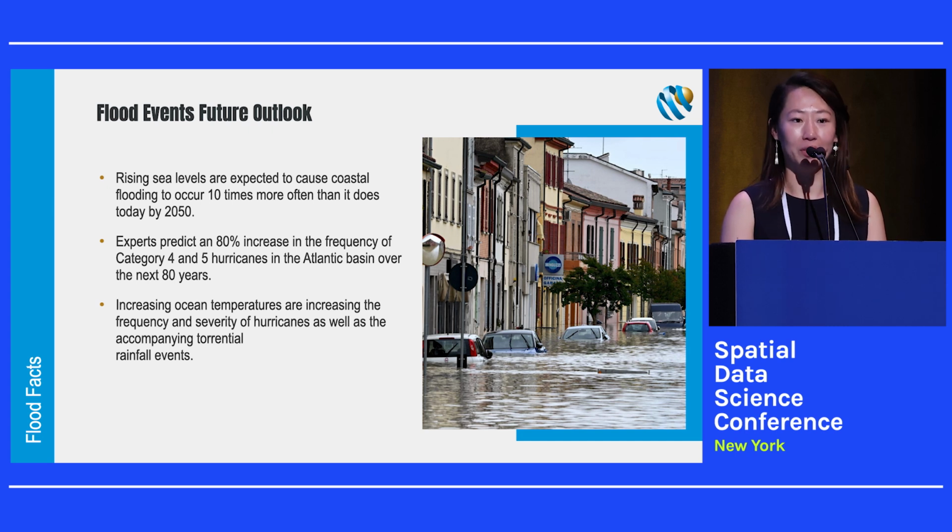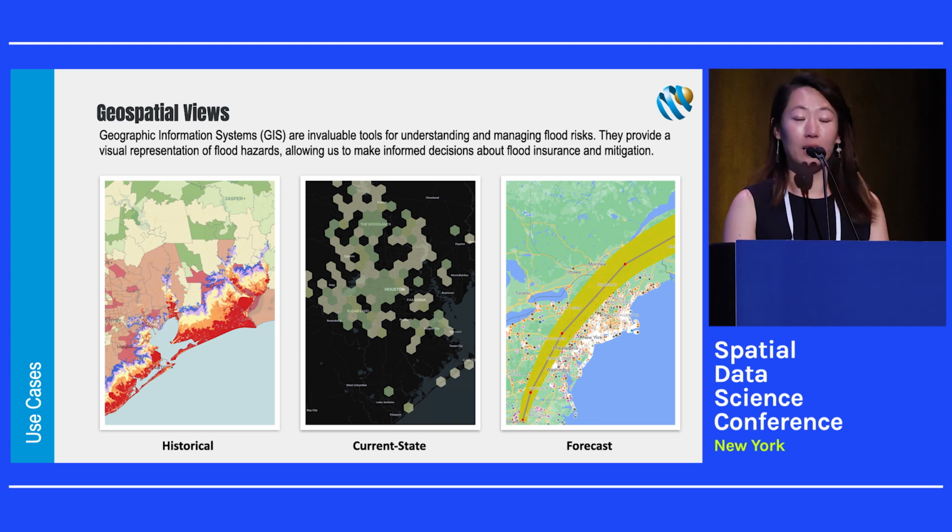So some of you might be wondering, how are we as flood insurers surviving? As our friends down on Wall Street would say, where there's risk, there is reward. The question becomes, how do we manage that risk and protect our business margin? There are three views I want to talk through today. All three views are built using Carto. We have the historical, the current state, and the forecasting. All three views are embedded within our underwriting workbench.